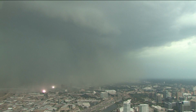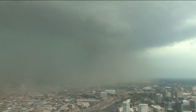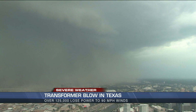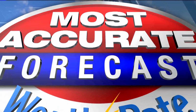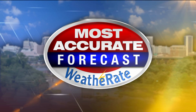Take a look at this. As severe storms roll through the Dallas-Fort Worth area, you can see dozens of transformers blowing because of winds up to 90 miles an hour. Over 125,000 customers lost power last night as those fast-moving storms came through North Texas. The good news is there were no storm-related injuries.